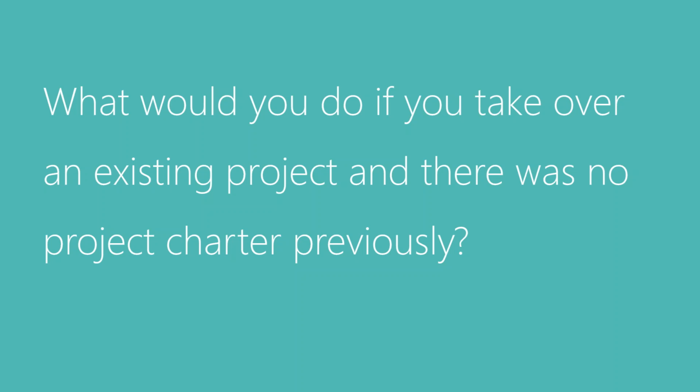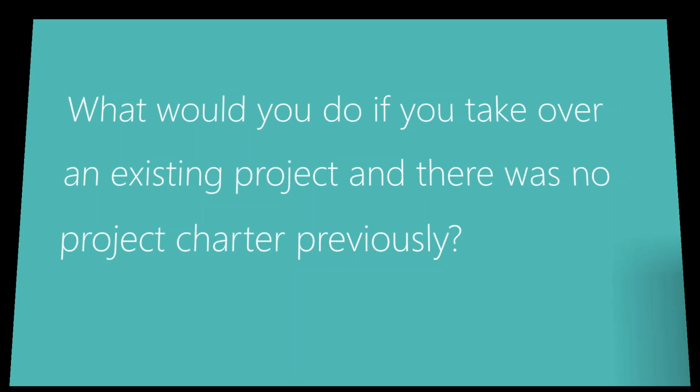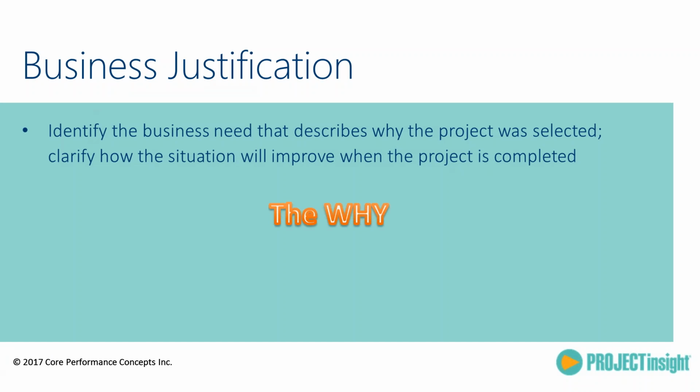All right, so let's go ahead to the next component, which is the business justification. And I like this because it really gets down to the why of the situation. A lot of times, project team members like the why. I found they like to know, why am I doing this project? It's one of the first things in the kickoff meeting, or when they first get assigned to the project. Diane, why are we doing this project? And they really want to know from the business perspective.